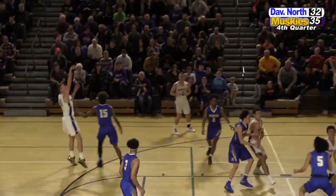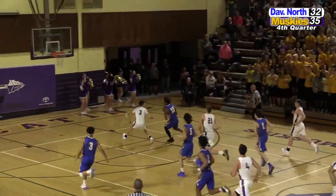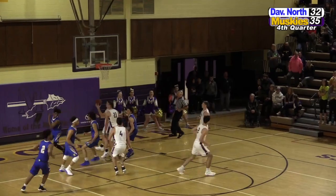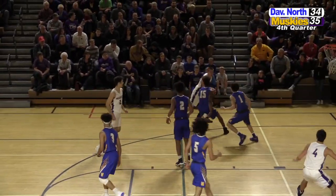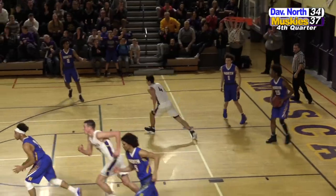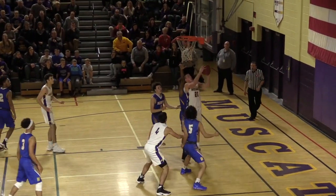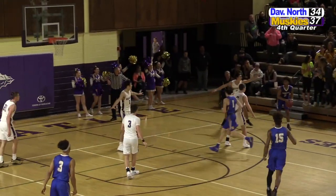Joe with the crossover, step back three. No good, short. Rebound Taylor. Gets it up to Watson. Watson jump stop, Euro step, up and good. That was a beautiful play. Lex Hahn with the run out. Doesn't have the numbers. Good job by North to get back on defense. Joe gets to the rim, reverse layup. Beautiful reverse layup. 37-34, Muscatine leads. 5:15 to play in the fourth quarter.